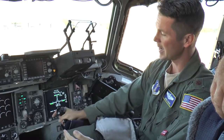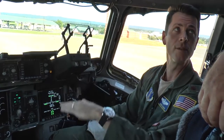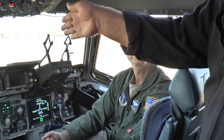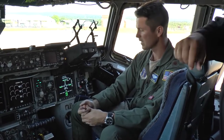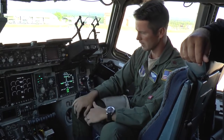So you combine all those to make the aircraft do coordinated turns and maneuvers. So when an airplane is turning, rolling, and pitching at the same time, it means that you're controlling it in three different ways. That's correct. Yep.